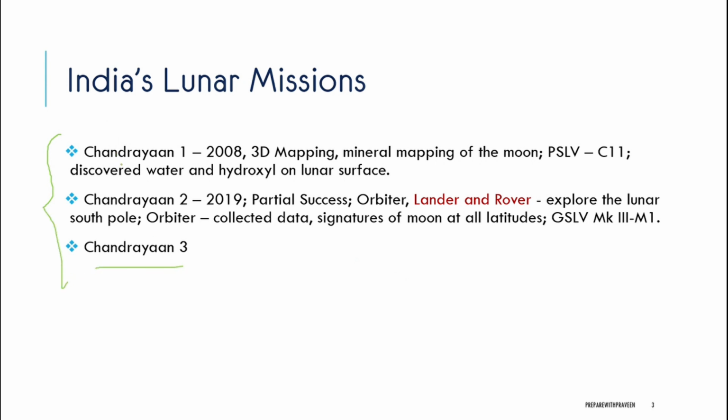As we all know, Chandrayaan 1 was launched in 2008 with an aim to collect 3D mapping and mineral mapping of the moon. The satellite of Chandrayaan 1 was carried by PSLV C-11. In this mission, we discovered that water is in the frozen state on the moon and also the hydroxyl on the lunar surface.